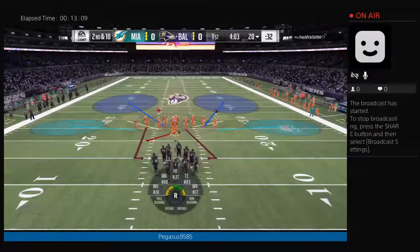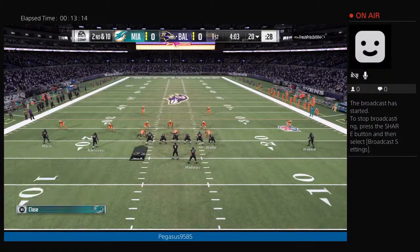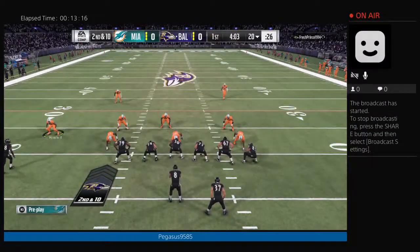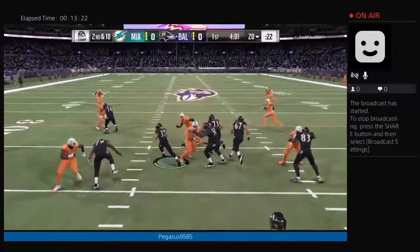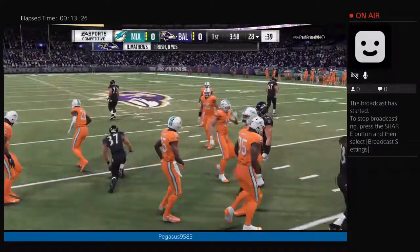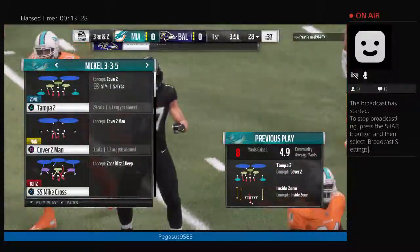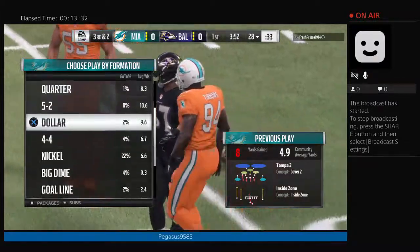Second down here after the incomplete pass. On the ground, the first carry for Ryan Matthews. And he'll be brought down here at the 28. A nice job to get 8 there after the incompletion, and now they'll look at a 3rd and 2 coming up.